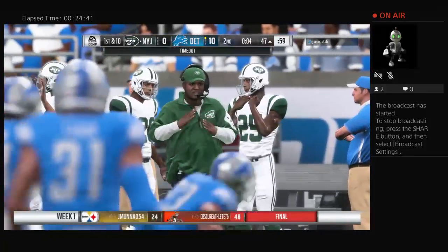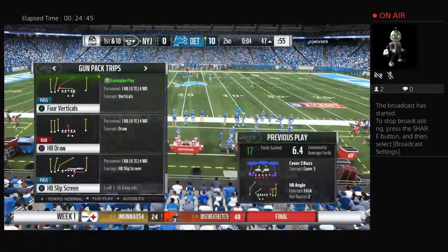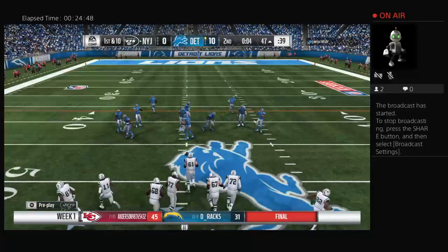And he'll be taken down, but not before he gets into enemy territory. And with just 4 seconds left in this first half, a timeout called.